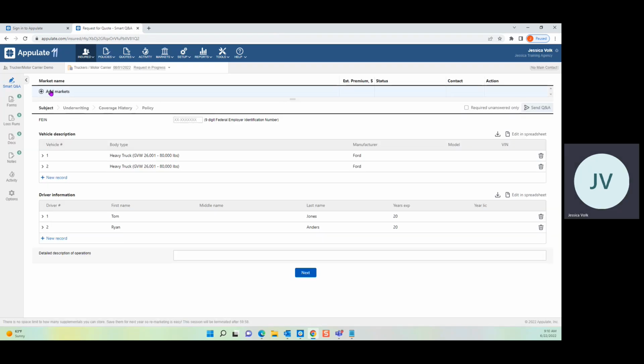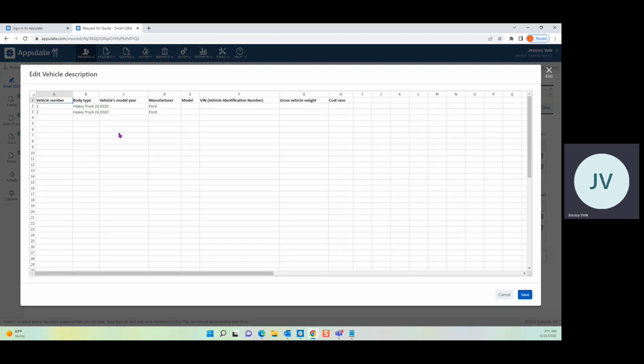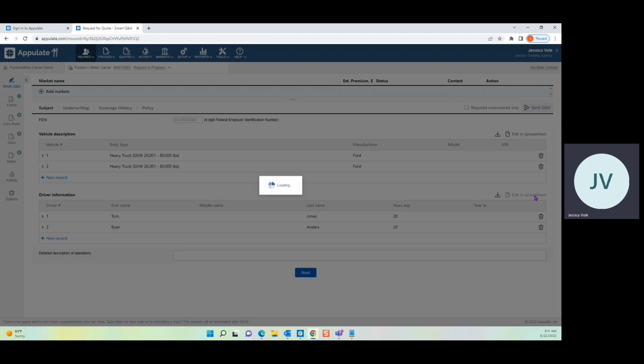Then I'm taken into the smart Q&A section. So you see I have my vehicles, my drivers. If you ever need to edit any of this information, highly recommend using this edit in spreadsheet. So you can add additional information for either the vehicle or the driver. You can edit it right here, and once you click save, it would automatically save back into the system.